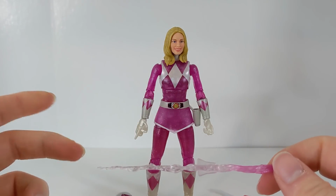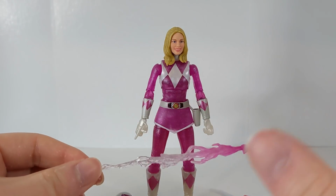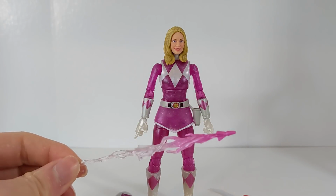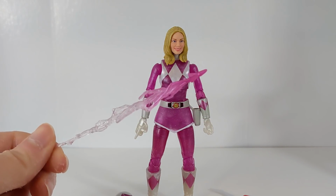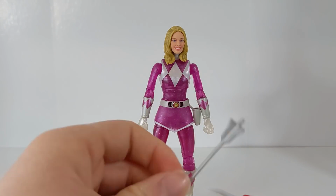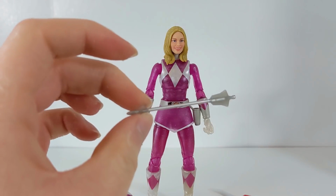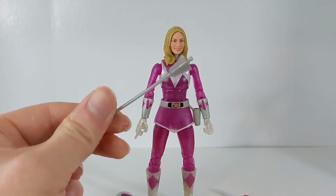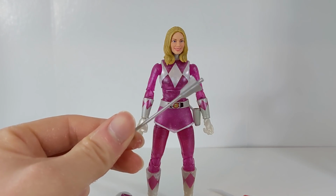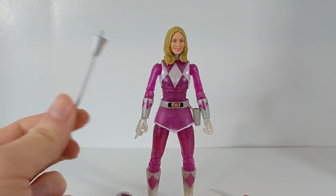We also had a dark pink arrow, like a really hot pink arrow, that came with Ranger Slayer and Psycho Pink this year. So this is our 4th time seeing this arrow, but the 3rd variant of it. So that's pretty neat. And then speaking of arrows, you get the regular single arrow. I believe, as far as I can tell, this is the exact same one that came with the original MMPR Pink. So nothing different there, nothing too crazy.